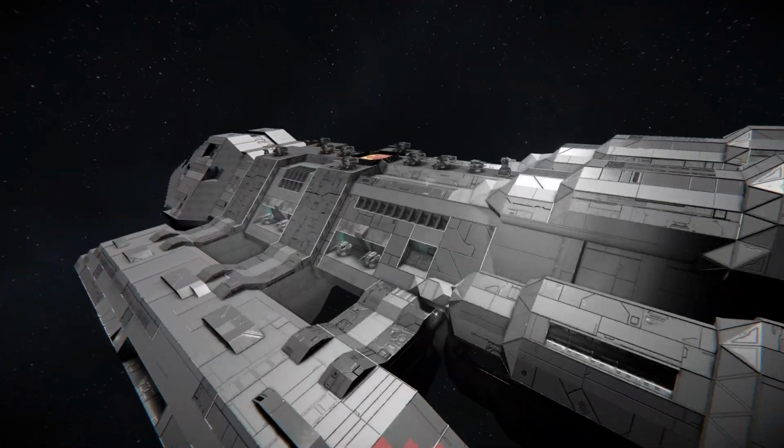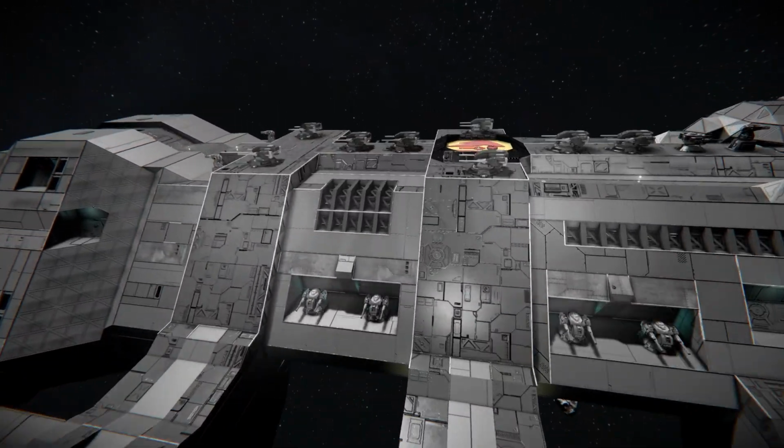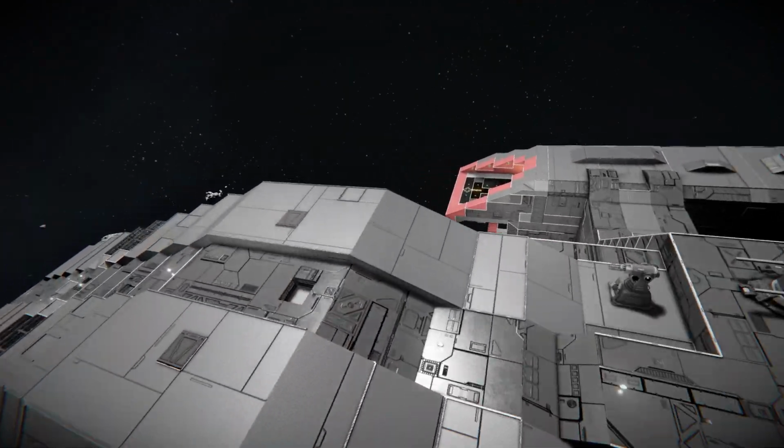Okay, let's check out the inside. We're going to find a way to get inside the ship in a normal way. So I was wondering if there's another airlock around here we can access.